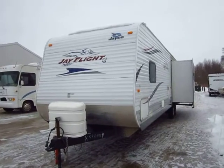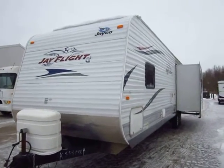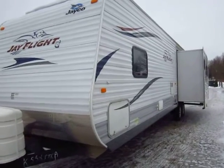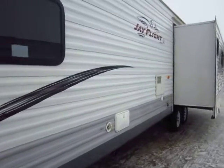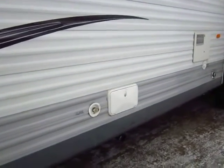And that's consecutive, what, 10 or 2006, whatever it was. Anyway, it's like 10 years straight of the #1 selling travel trailer. Question is, why? And used campers like this are a great reason.